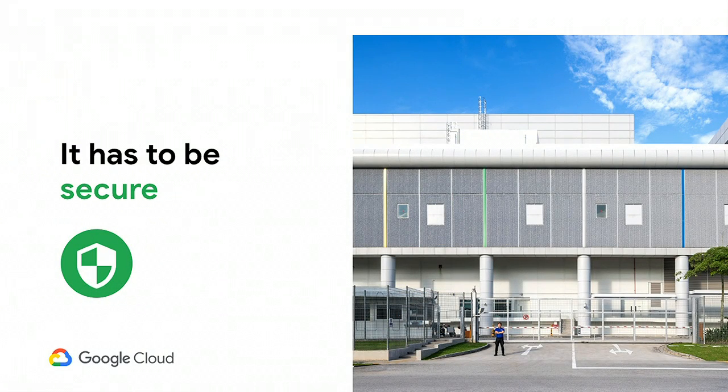Okay, speaking of security, data centers have to be ultra secure, and ours are ultra secure. There was a recent CBRE study that said that still one of the highest priorities in site selection for where to place their equipment in a data center is based on the security profile of the data center. So we take that very seriously.